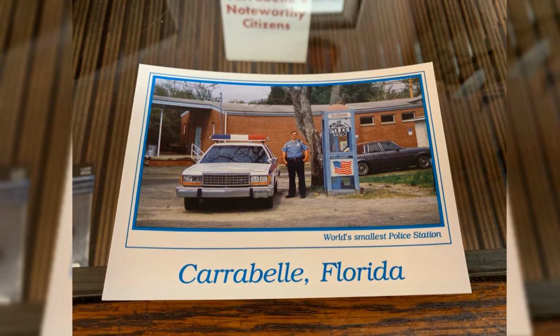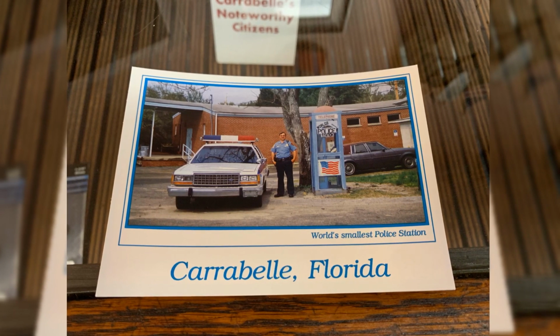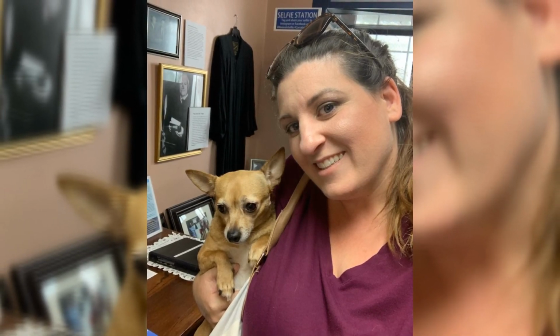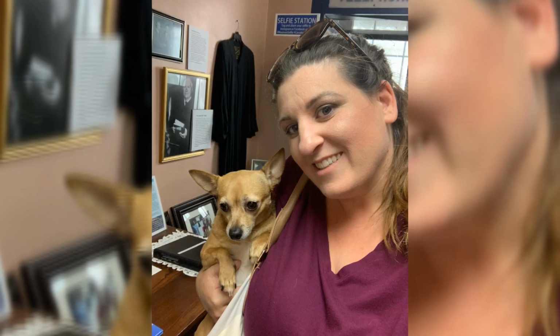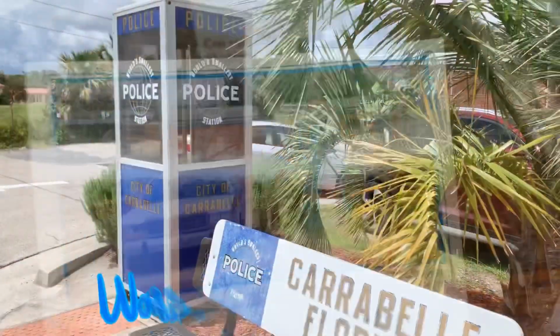After many years of storms, car accidents, and vandalism, the original booth has been retired to the Carrabelle History Museum, so I made sure to catch a quick selfie with Bitsy. And now let's head out and go see the world's smallest police station.